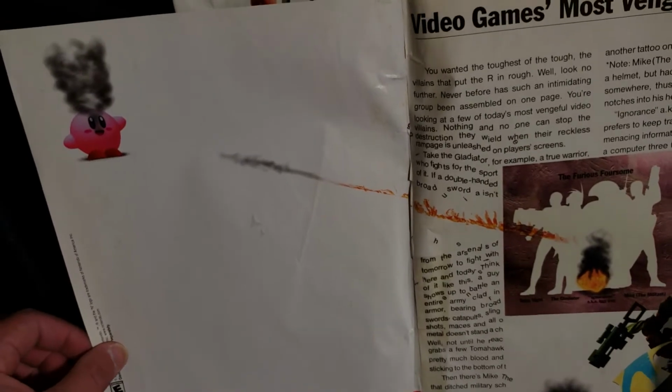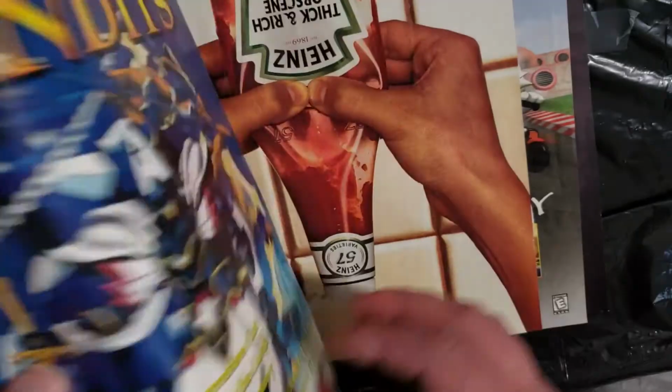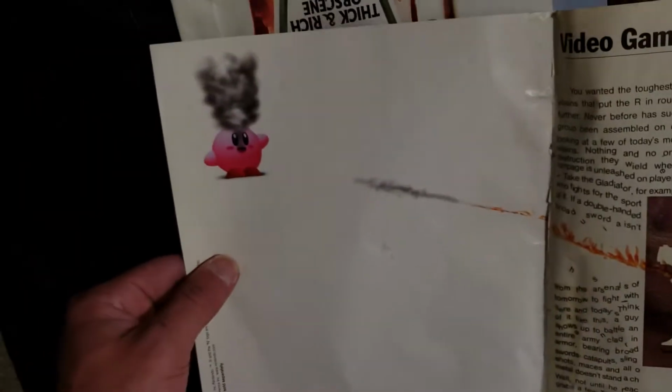Do you remember they had a bunch of ads back in the day on TV that would show Kirby being like this? You wouldn't suspect him to be this total badass. See, he shoots a flaming dart at Furious Force from over here. I love ads for Kirby like that, where they just show Kirby being a total badass, even though he's like, you know, a cotton ball.